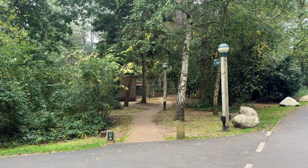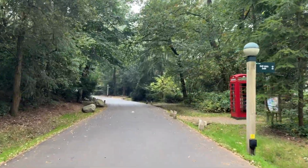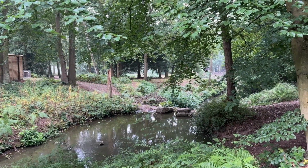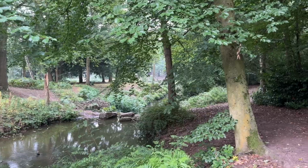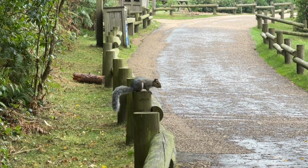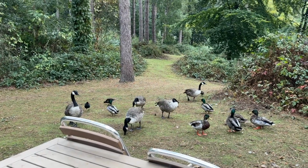What I love about Center Parcs is once you've unloaded your car at your lodge and taken the car back to the car park, you're in that bubble. There's no cars around apart from the odd service vehicle, and there are beautiful walks everywhere. The wildlife is fantastic here, especially at Sherwood. The number of squirrels is amazing. We've also seen lots of geese and ducks as well. So it's a great environment to spend time in.